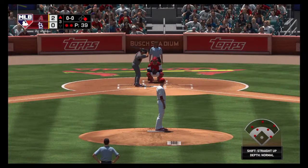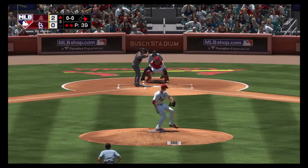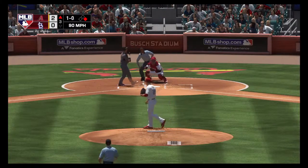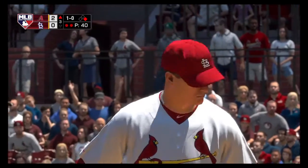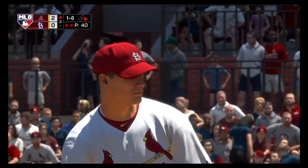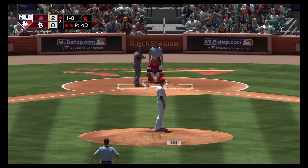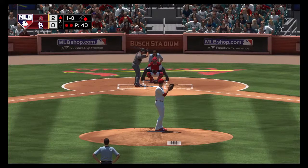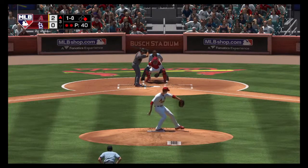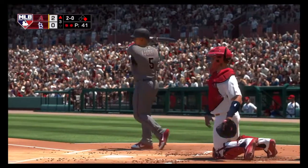Yeah, and kind of shocked he got blown away with a fastball. You could tell he was late on that one. And we'll see if he tries to cheat to something this AB. 1 ball, no strikes the count. The 1-0 pitch. Low and away as he misses again. 2-0.